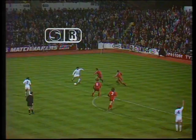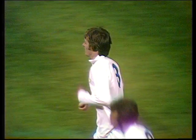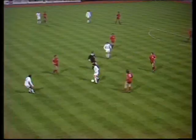Let's see how this happened. The deflection. It's Clark and Jordan who are there. That's Jordan's header. Now here's Clark with his back to the goal and defenders between him and the goal. Out goes the toe and it's in. Alan Clark's fourth goal of the season in the 13th minute.